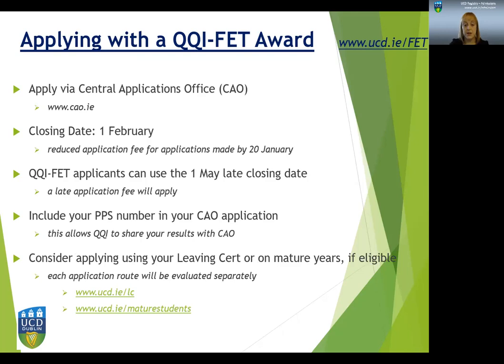The other thing I'll say to you is, if any of you have sat the Leaving Certificate and have points, or if you're over 23 and are eligible to apply as a mature student, that you also consider doing that. It's one CAO application for all of the entry routes in UCD. And what it does is it allows you multiple chances to be successful in getting a place on your chosen course.